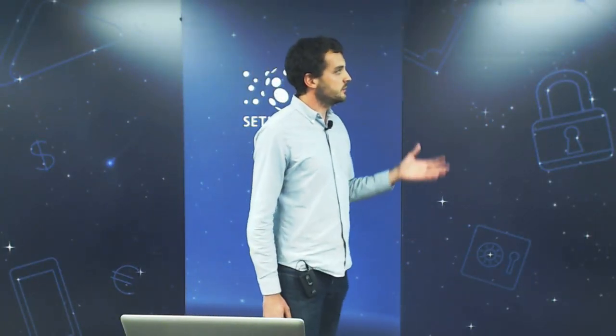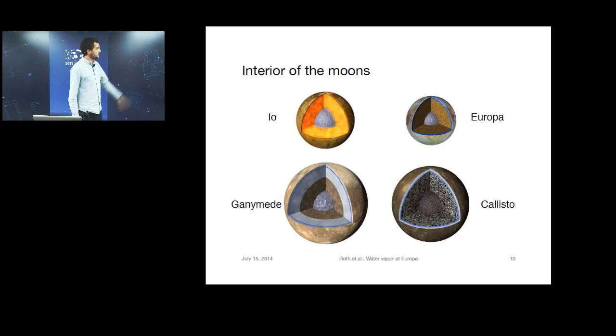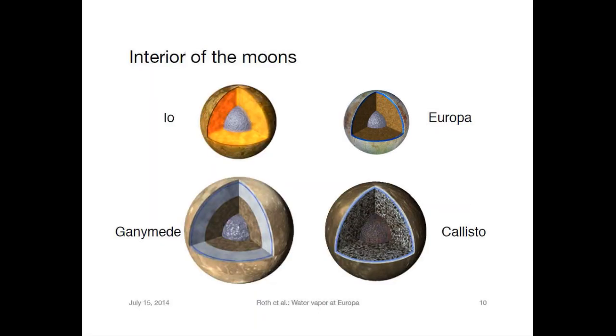Now I'm going to use a comparison again to point out why Europa is special compared to the other three moons. We have Io. Io is known for its very active volcanism. Io has over 100 active regions, and you see huge gas volcanoes that are also driven by tidal forces. And Io has lost all its water, so there's no water anymore, but you see a lot of activity.